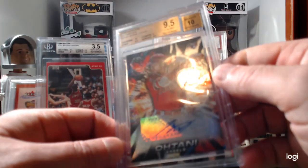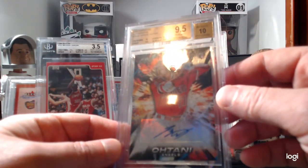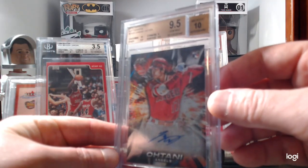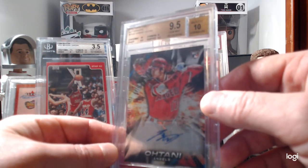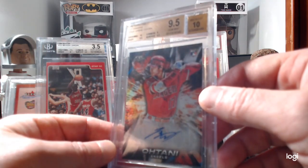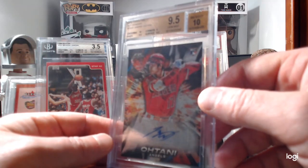number six here. Shohei Ohtani. Now, this is the only card you'll see here that I have a super high grade in, where you might say I bought it for the grade and not the card, but it's really not true. I bought it before the Ohtani hype, and this was the only first rookie auto I could find, and it just happened to be graded a Beckett Gem Mint 9.5.